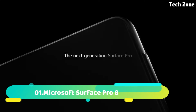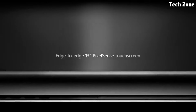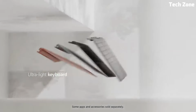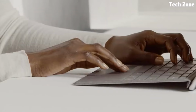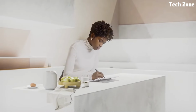Number 1, Microsoft Surface Pro 8 is a premium 2-in-1 laptop-tablet hybrid that blends power and portability seamlessly. Featuring a 13-inch PixelSense touchscreen display, it offers sharp visuals and supports Surface Pen and Type Cover for versatile productivity. Powered by Intel processors, it delivers impressive performance for multitasking, creative work, and demanding applications.